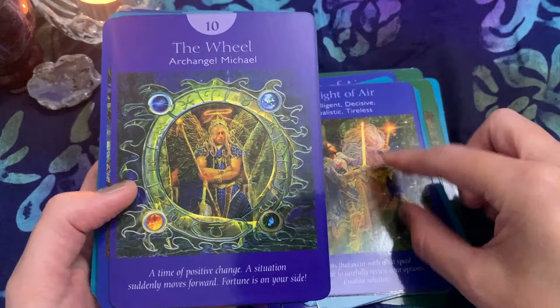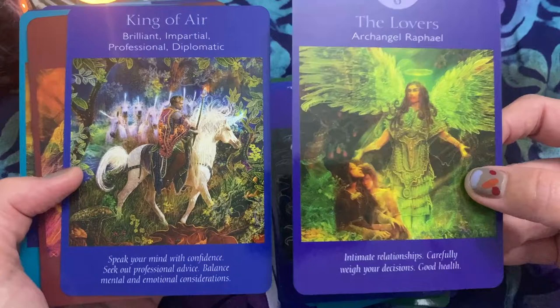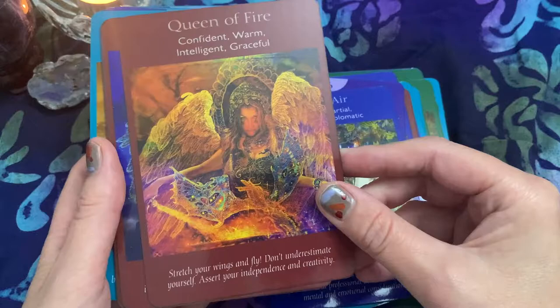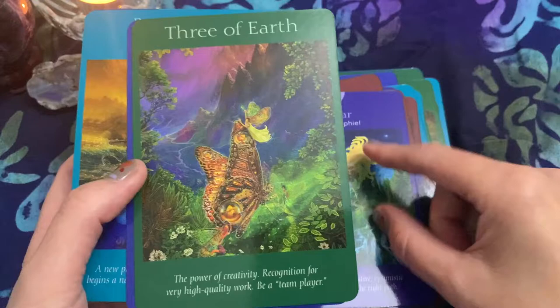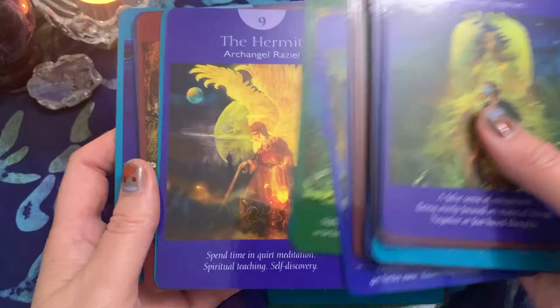The borders are color-coded, so the majors are in this purple. The purple and the blue, so the swords and the majors, are very similar in color. And then you got the maroon for the fire suit, green and blue, light blue. That's the Angel Tarot.